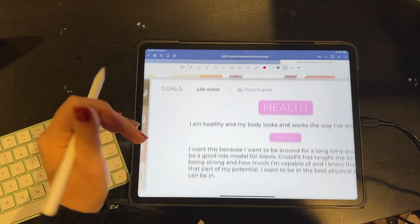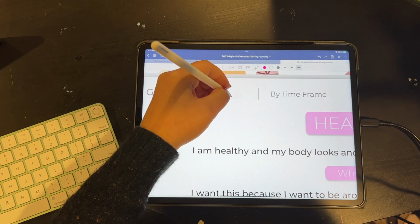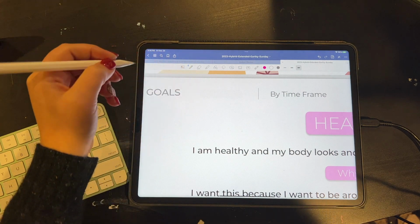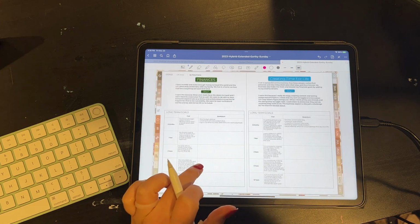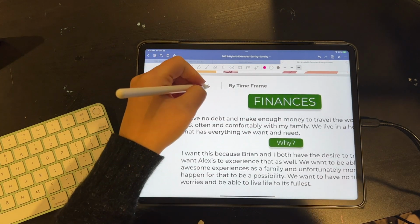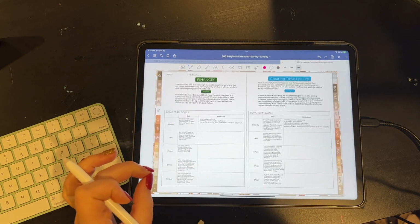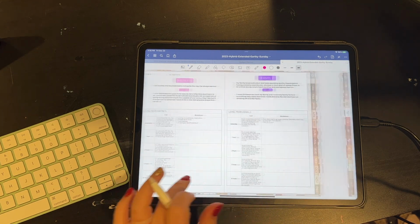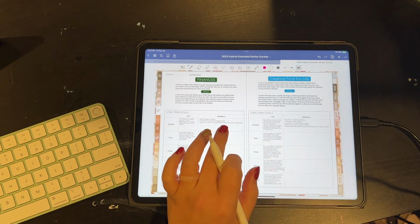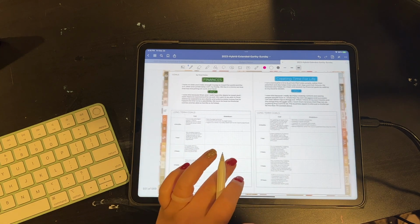And I might even go in. I know this is kind of weird. And I'm going to color in or color over that there. That makes my heart happy. Look at that. All right, so my goals are in. And now the next thing that I'm going to do is, when I was writing out my goals, I also figured out what things I wanted for my habit tracker. So I'm going to set up my habit tracker for January.